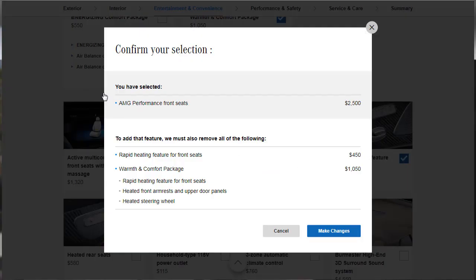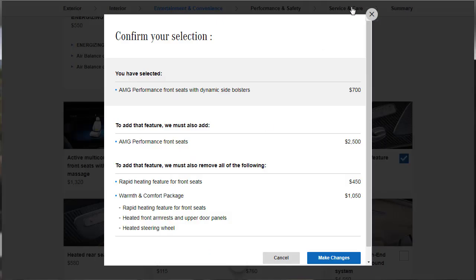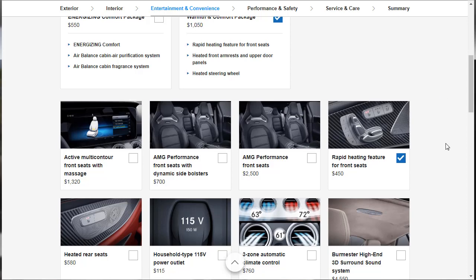So if we do these AMG Performance front seats, we've got to get rid of the rapid heating feature for the front seats. Yeah, because they probably don't do that. So that said, this AMG Performance front seats with dynamic side bolsters, is that possible? Because if so, no, it's not. All right, well, guess what? I'm not willing to give up my luxury, so we're not going to get the AMG Performance seats. We're just not going to do it.